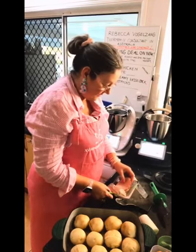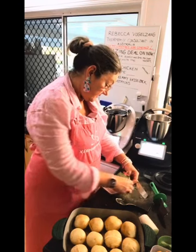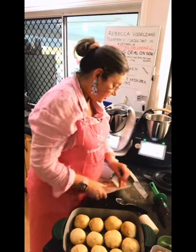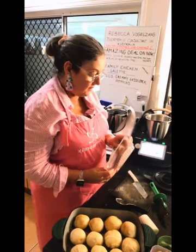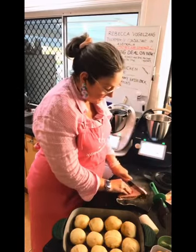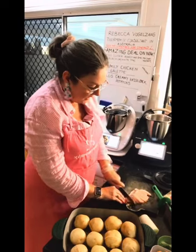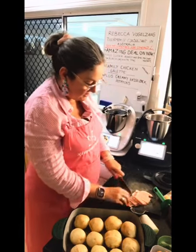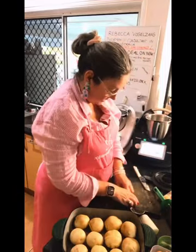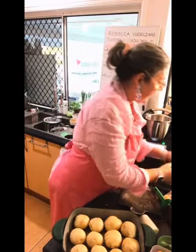So, 110 of bacon cut into strips. How much is in here? I love the way it's so hard. 200. So, we definitely want half, a bit more than half. So, just cut that into strips. This is going to make an onion bacon jam, which goes on the base of this dish. It's delicious.